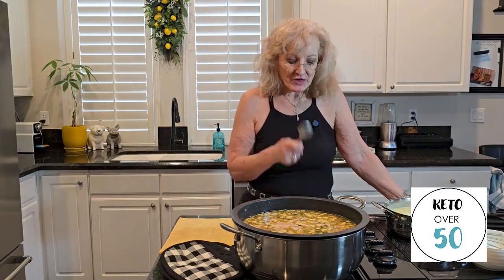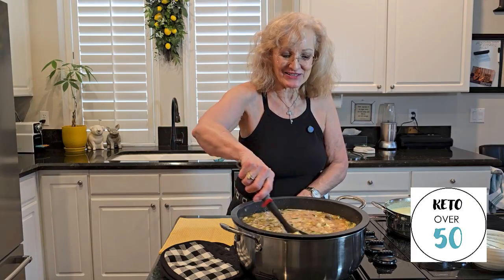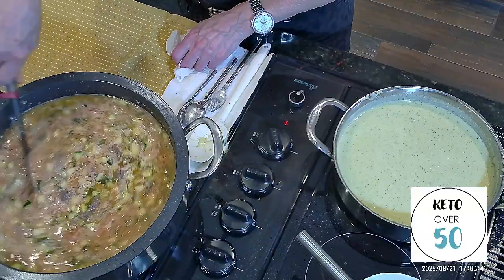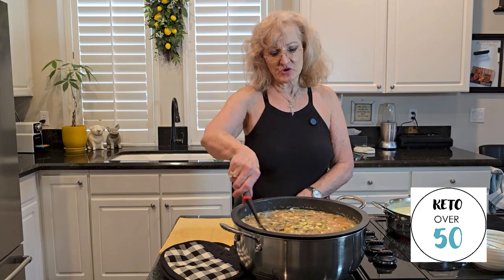Another winner. Soup is really hard to screw up. So I think that's why I like it so much. It's just really hard to mess up a good pot of soup. Even though everything in this is pretty cooked, the zucchini could use a little more time. Welcome back. Everything is ready to serve.